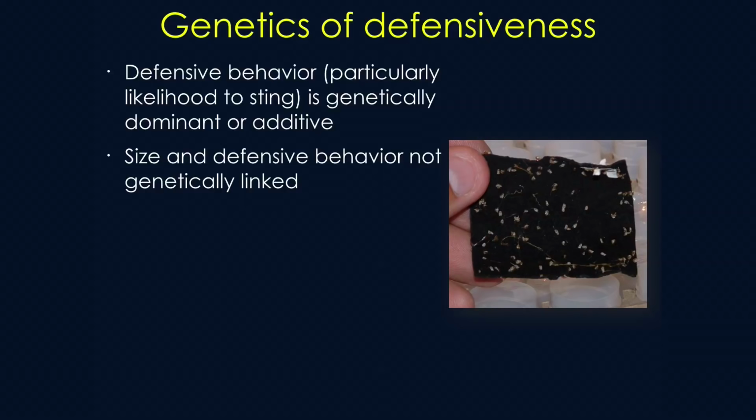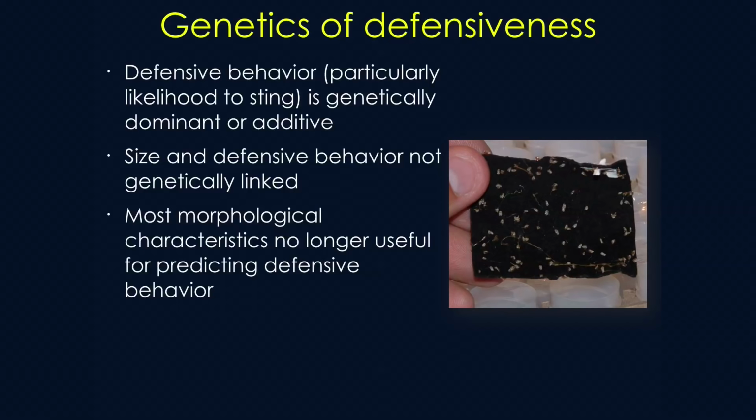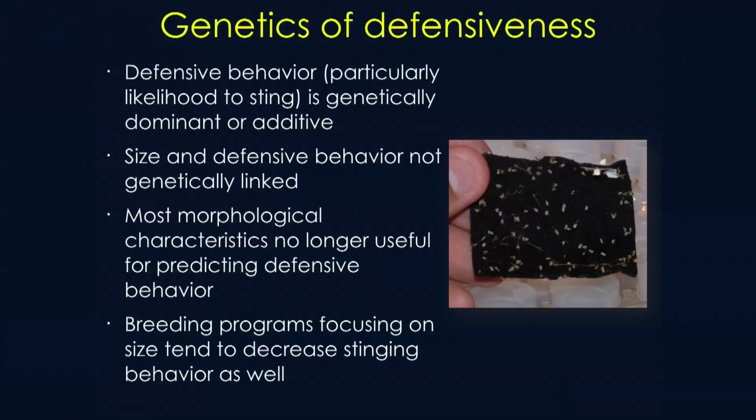The size and the defensive behavior are not genetically linked, so there is no link between either the size of the colony and likelihood to sting, or the size of the bees, unlike what some people think. So most morphological characteristics of the bee are no longer useful for predicting defensive behavior, especially because when you have this hybridization, if you have a small bee on this end and a big bee on this end, if you're hybridized, you're having all the colors of the rainbow, and then you can't assess whether a bee of a certain size is going to have a higher or lower likelihood of becoming defensive.